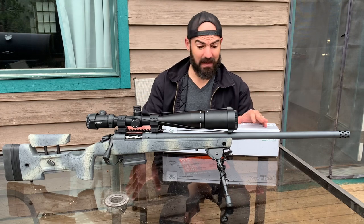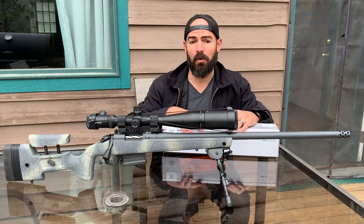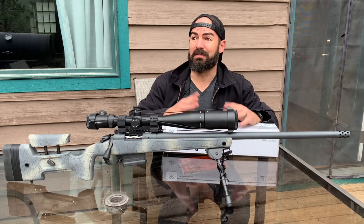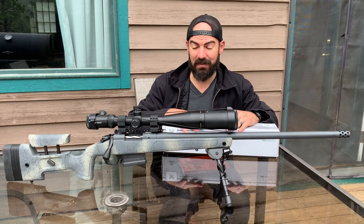So that's why I got this rifle. Really happy with the platform. This one has not been shot yet. I was supposed to go out today. I was trying to finish up the Forerunner, and we're supposed to get some rain, so I'm hoping it rains because I didn't go to the range specifically for that.